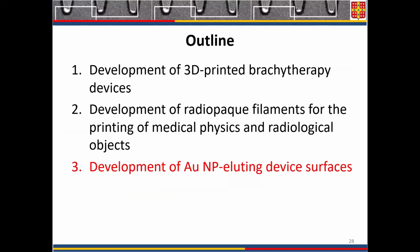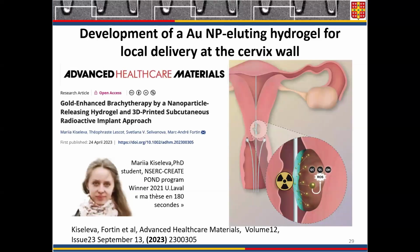We also work a lot with gold nanoparticles as radiosensitizers in radiotherapy. So gold nanoparticles located in the vicinity or distributed in a specific tumor or in a specific organ that you place in a beam of radiation are susceptible to accelerate or to enhance the dose achieved in the organ. So this is called a radiosensitizer.